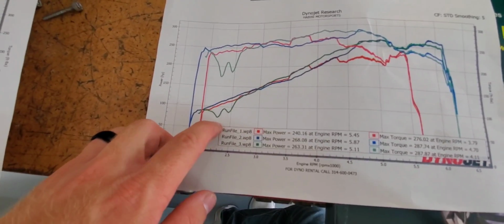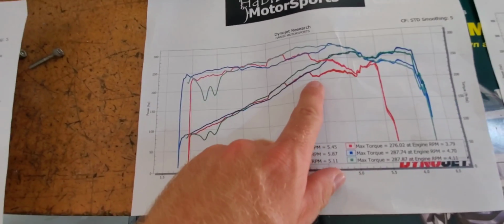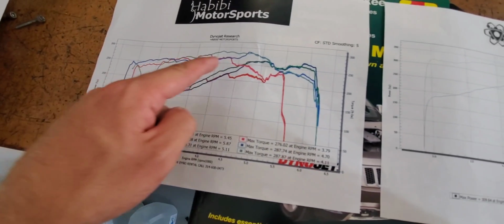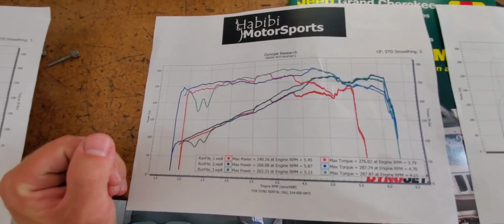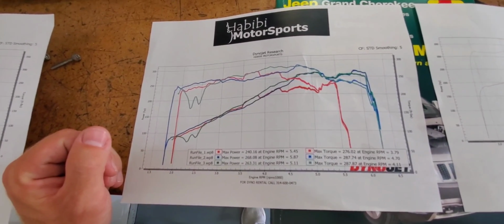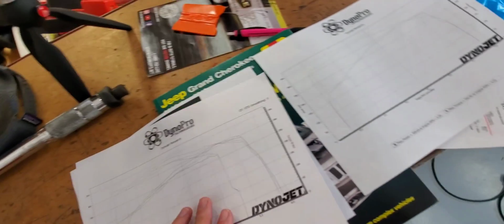Look at these drops here, these random spikes, drops again right here for no reason, again right here for no reason. It should just be a steady curve unless the car has issues, which it doesn't. So I contacted another all-wheel drive dyno who has actually dynoed Durangos before. This place hasn't.